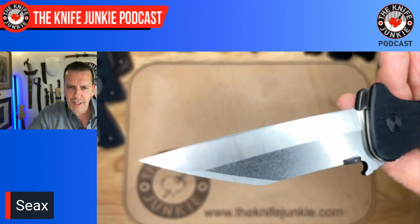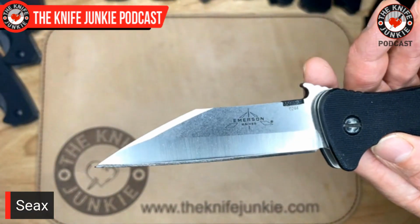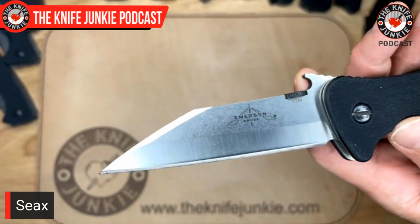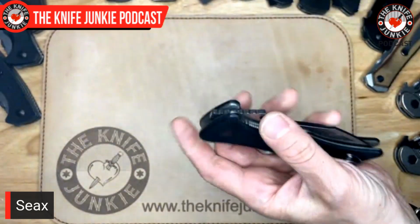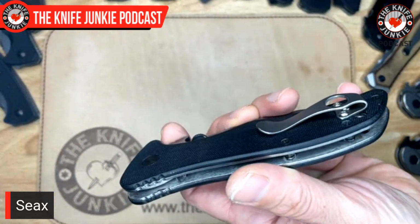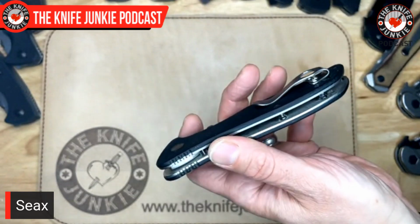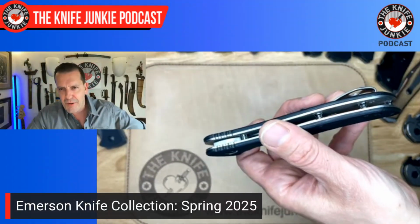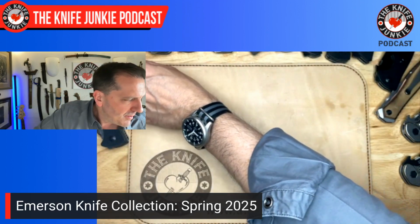A V-ground blade. You've got the stonewash on the flats, the machine satin on the bevels, and just a beautiful big wave. Awesome knife. This one has an MXG gear clip, and somewhere along the lines they got rid of the backspacer and put in standoffs like this. So one of the standoff versions.